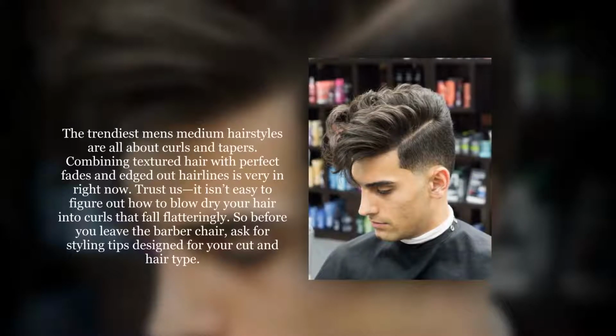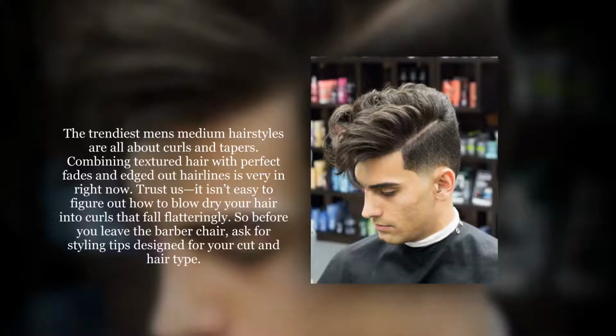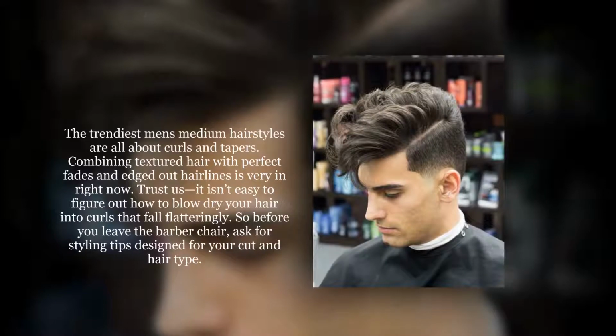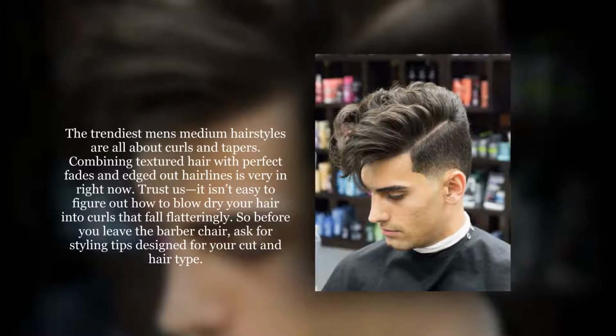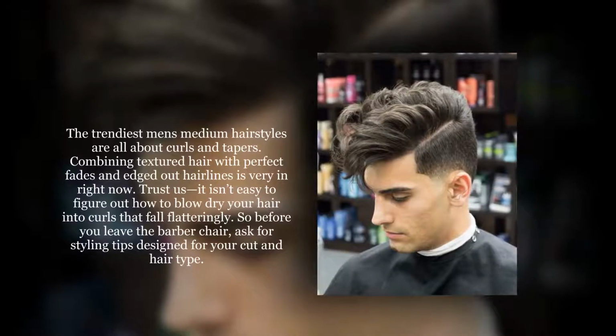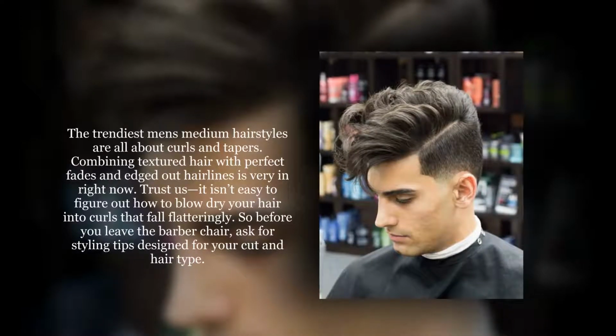The trendiest men's medium hairstyles are all about curls and tapers. Combining textured hair with perfect fades and edged-out hairlines is very in right now. Trust us, it isn't easy to figure out how to blow dry your hair into curls that fall flatteringly. So before you leave the barber chair, ask for styling tips designed for your cut and hair type.